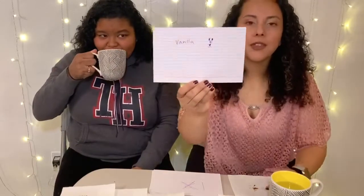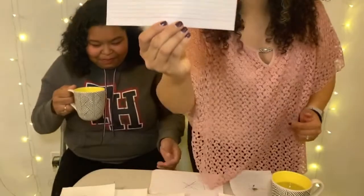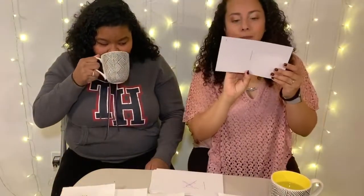Vanilla! Damn it! It tastes like French vanilla coffee to me. The chocolate was the one throwing me off. Look, sending me mixed signals. How dare you, chocolate? I don't know what this is supposed to mean. I don't know if you guys can see that, but there's like an alien of some sort.